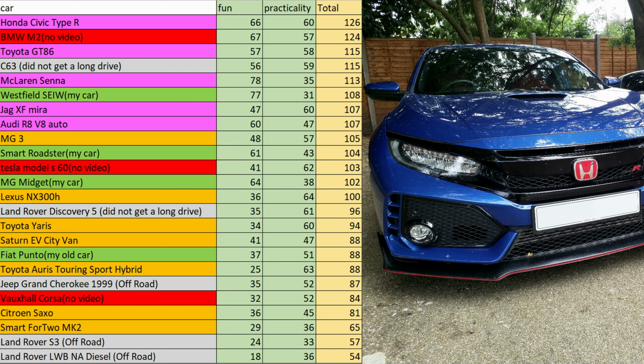Now on to the total. Who do we think's won? Well, it's the Honda Civic Type R. What a marvelous machine. It is an incredible little thing. But then we step on down to the BMW M2, and it is a great little coupe, and I love it, and I want one. I learned to drift in that car at Myra. The Toyota GT86 is also a great coupe, but it doesn't sound as cool.